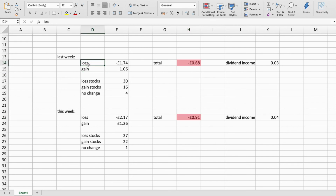As we can see, last week our lost shares were down £1.74, but this week they're now down £2.17. However, our gain shares were only up £1.06 last week, and our gain shares are now up £1.26 this week. So we are more up on our gain shares, but we're heavily down on our loss shares now. Our total loss is 91p down. This is a bit different to what you will have seen on the portfolio, but the best way I can do it is like this when the market is closed, but the FX impact still impacts it.